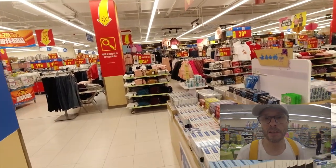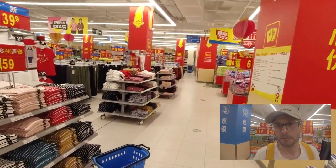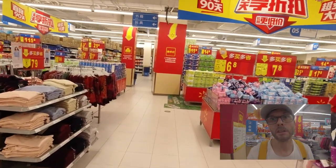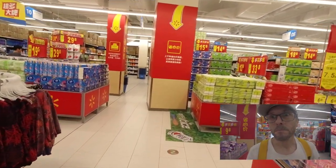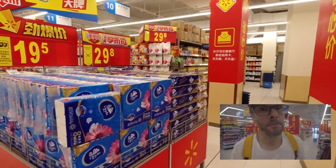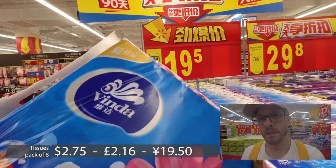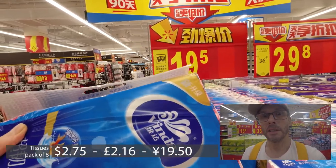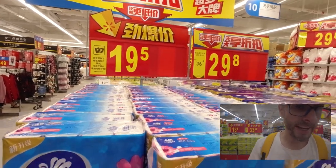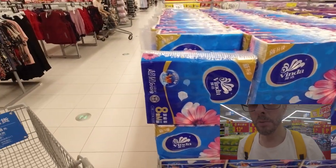So this floor has sort of toiletries, clothing, household items. There's quite a lot. Generally, clothing is cheaper here in China than the West. And things like tissues are generally cheaper. So, for example, you can see here, these are 19.5 RMB for a pack of eight large tissues. So, I think that's probably cheaper than in the UK.